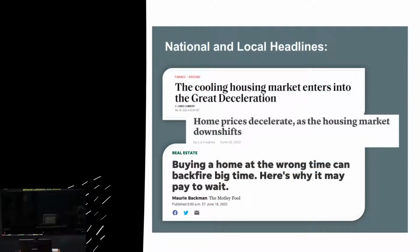All right, national and local headlines. We talked a lot about this in Shift, about being the media for your people, controlling the narrative and letting people know you're the economist of choice. But here's what people are seeing. The cooling housing market enters into a great deceleration. Home prices decelerate as housing market downshifts. Buying a home at the wrong time can backfire big time.